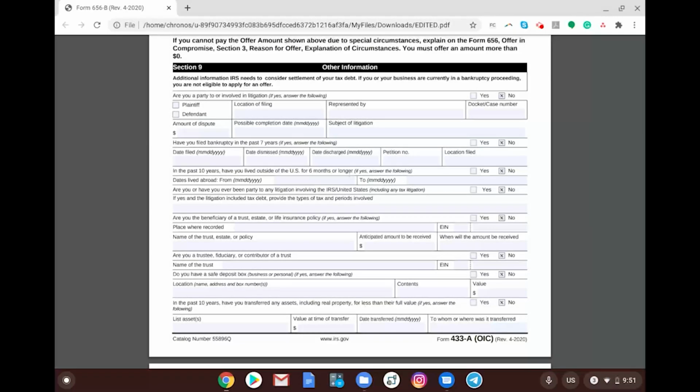Lived outside the U.S. for 6 months or more in the last 10 years. You've been a party to any litigation involving the IRS or the United States. You're the beneficiary of a trust, estate, or life insurance policy. Are you a trustee, fiduciary, or contributor of a trust? Do you have a safe deposit box? If you do, where is it? What's in it? What's it worth?